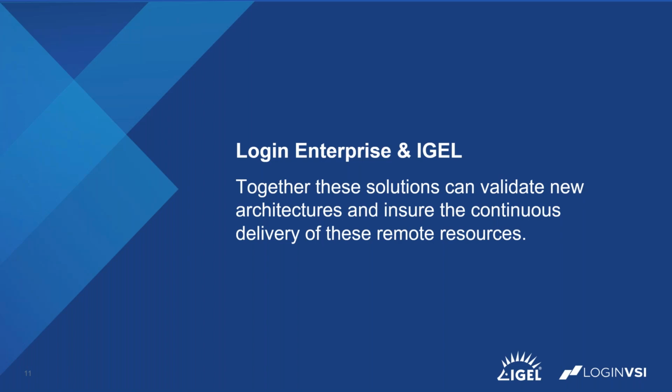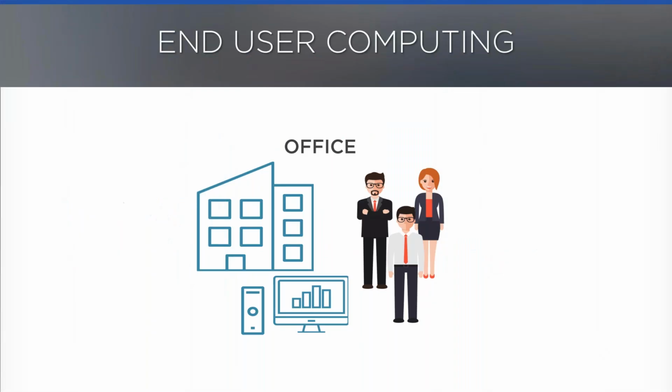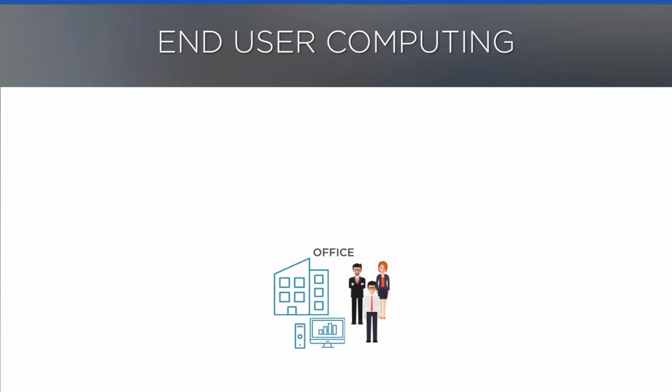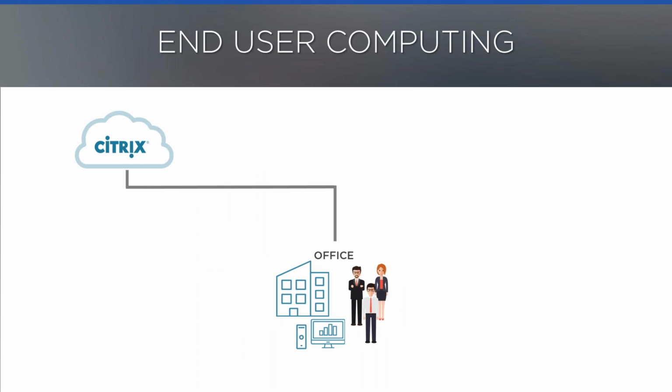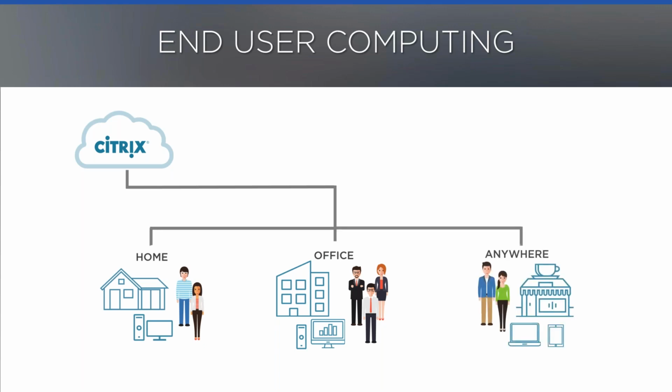So let's take a look at the product real quick and see how they can be merged together to deliver that. A little bit of background here. Let's take you through IGEL, where we came from. I know I'm preaching to the choir for a lot of people on this call, but at the time, end user computing consisted of people sitting in an office, at a desk, all by themselves. Along the way, as time evolved, a little company called Citrix provided a way to connect to that office from remote locations, which allowed us to send people home or take care of remote offices and have them connect back to the home office.